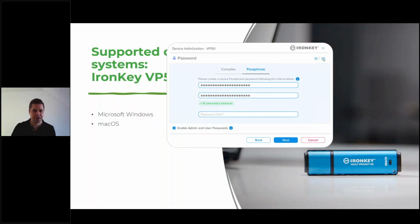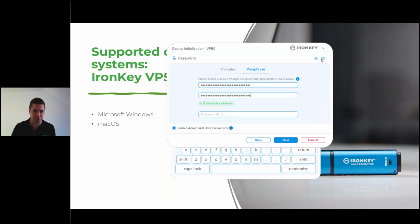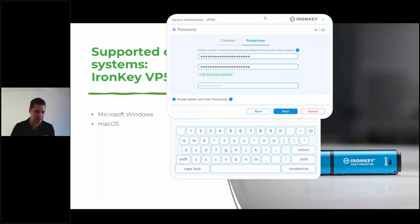And if you don't want to enter the password, or if you are not able to enter the password by your keyboard, there's also the possibility to use a virtual keyboard, as you can see here. And this virtual keyboard can also be protected against screen logger attacks. So there's a screen logger protection. If you type in your password and click on the letters, for example, it will be hidden from screen logger attacks.